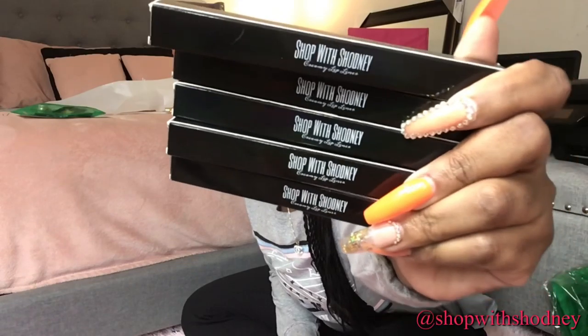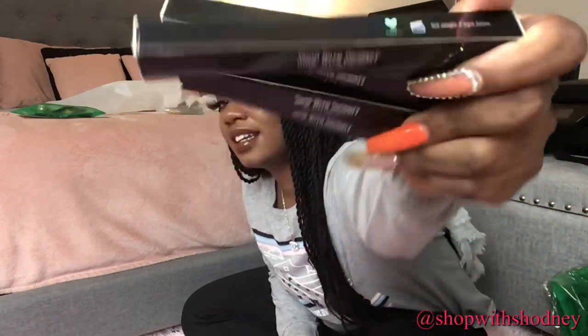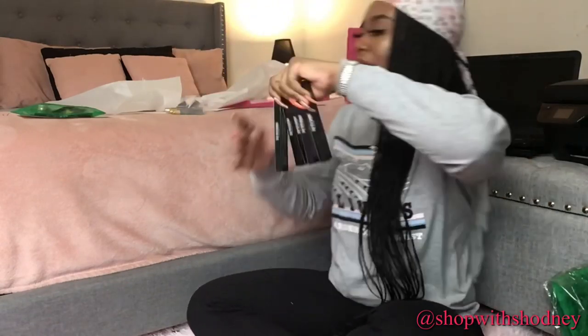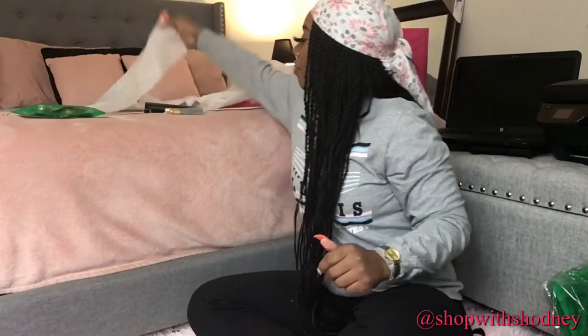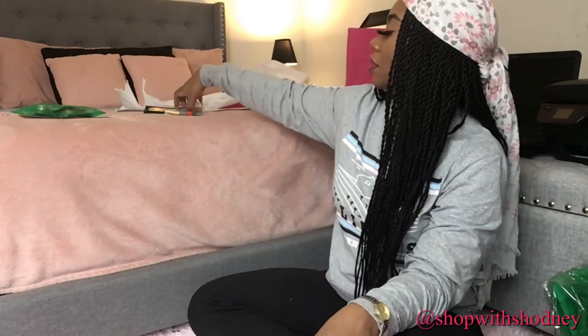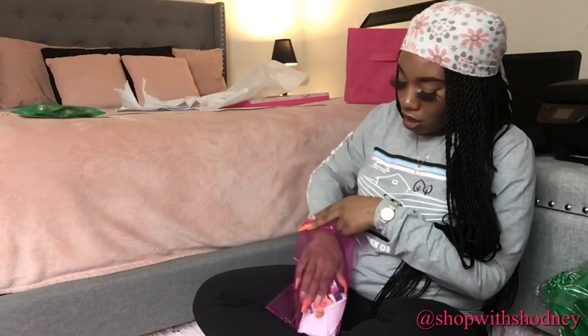They just say shot with Shani, and they have this pretty holographic little turn to it. I absolutely adore it, but that's what her lip liners look like. Boom. All 5 lip liners. I'm gonna go ahead and wrap up her 4 lip glosses.